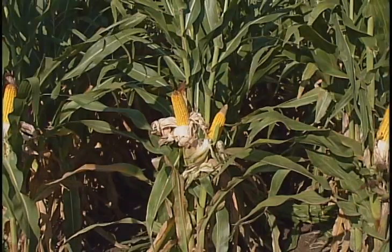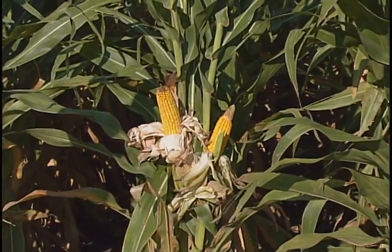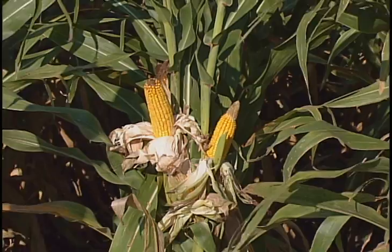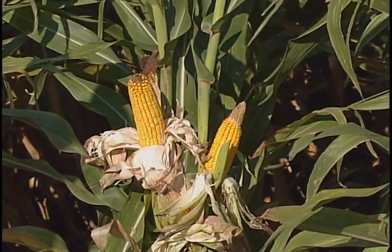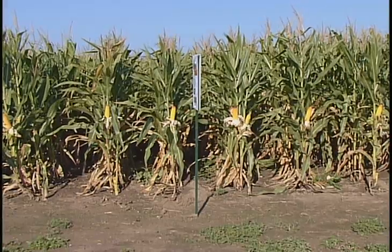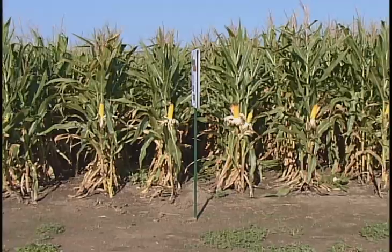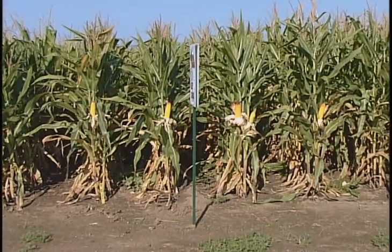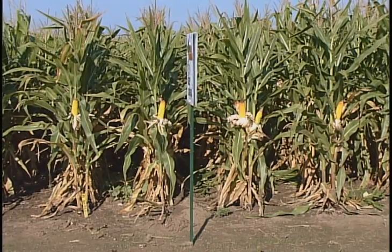Judging from the ears that we have on here, this is a very, very flex type hybrid. I think we're going to get some pretty phenomenal yield out of this variety, and I think it's going to replace the 906 rather quickly. So that's a brand new product in our lineup this year, the 306Q. And for anyone who has used the 906, this is its replacement.